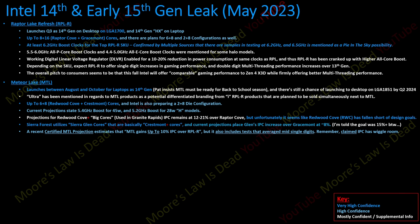But I'd say that's the best case scenario at this point for Meteor Lake Redwood Cove IPC, that we're not seeing 20%. It's going to be near the lower end of the estimates that I had, a little bit probably below their design goals. And some of the averages were in mid-single digits, which was very, very disappointing. And so I would just expect that Redwood Cove is somewhere, I don't know, between 5 and 12% IPC increase.